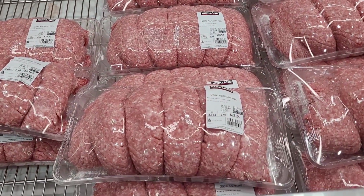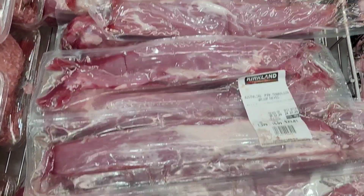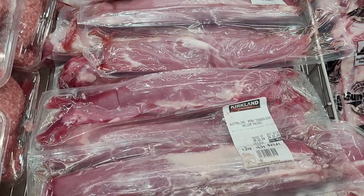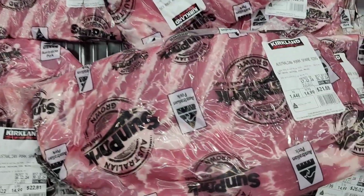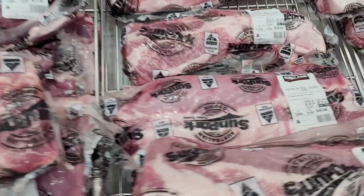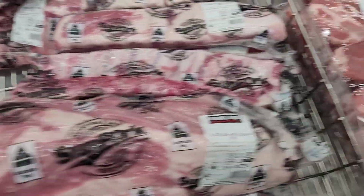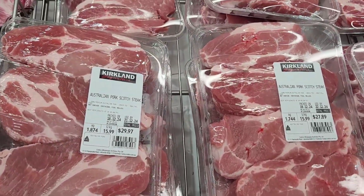Pork mince at Costco is currently $7.99 a kilo, which is a pretty good deal. I think currently Coles and Woolies are selling pork mince for about $10 a kilo, so that's obviously cheaper at Costco. I've got some pork ribs, pork belly, pork loin chops. You can even buy pork in bulk. There's plenty of options at Costco.